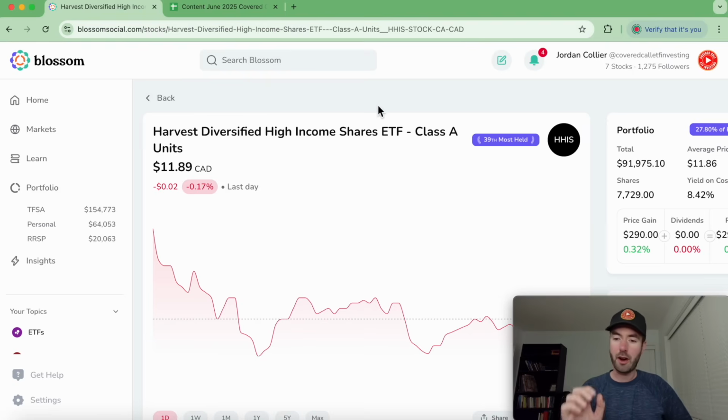Now we're going to start with the proof that HHIS is a popular fund. Here we are on the desktop version of Blossom, the social investing app, which you can link your brokerages to. It's a nice place that, in a read-only format, tracks what you do in your brokerages. You can share it online and find out what other investors in Canada and the United States are doing in relation to different ETFs and stocks.